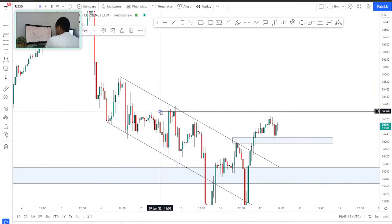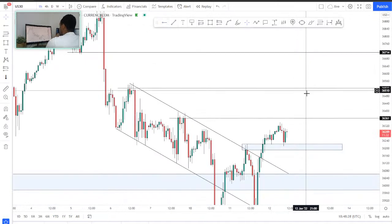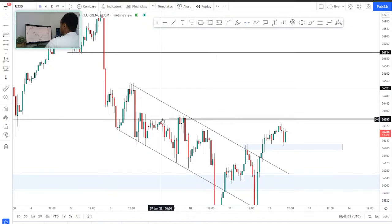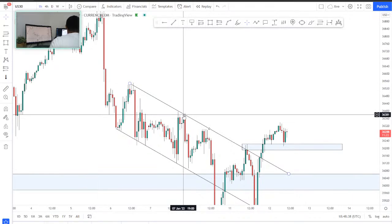So this high here, then we'll be looking at that next high there, and then maybe we can push it a lot further, and I'll be expecting US30 to slowly push through those levels. So yeah, US30 bullish on, just looking for that higher low to form and push on.